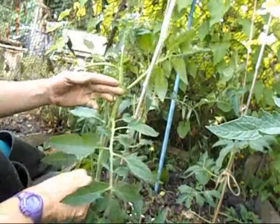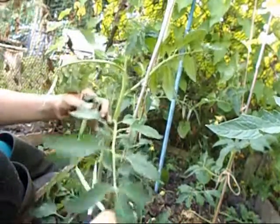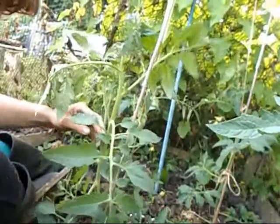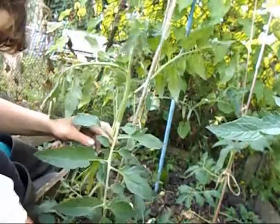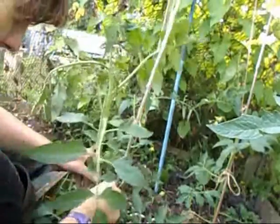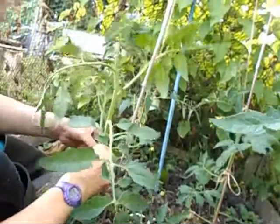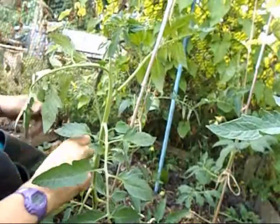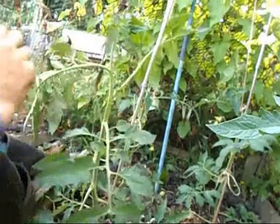I'm going to do some trimming. So we don't need this. This should have been nipped off a while ago, because you don't want too many shooters coming out of these tomato plants, because you want it all in sort of one stem, so any excess shoots are going to be causing it more stress. So you need to nip it. That should have been nipped off when it was little, and you just nip it off at about this stage.